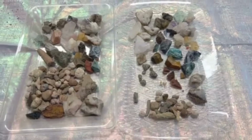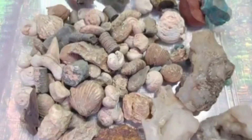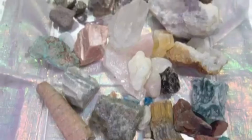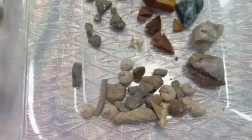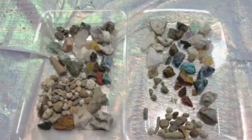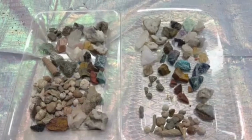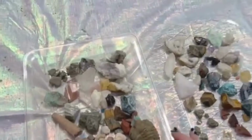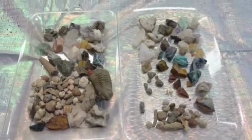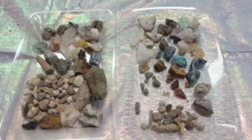Here are our two rock bucket hauls side by side. Bucket number 1. And bucket number 2. I think you can tell just by looking at them, we definitely got more in bucket number 1. We did get a lot of fossils that took up a lot of room on here. Oh, forgot our little trilobite in bucket number 1 as well, which makes it only more obvious. We definitely got a lot more in bucket number 1.